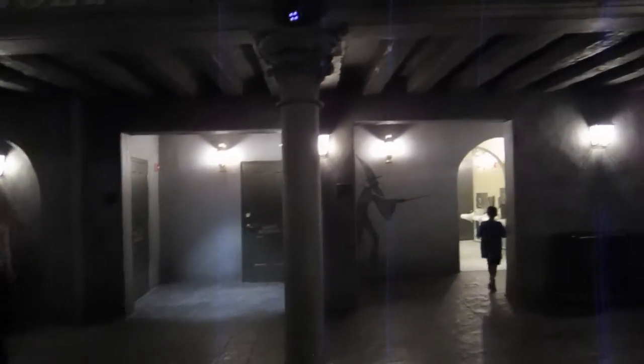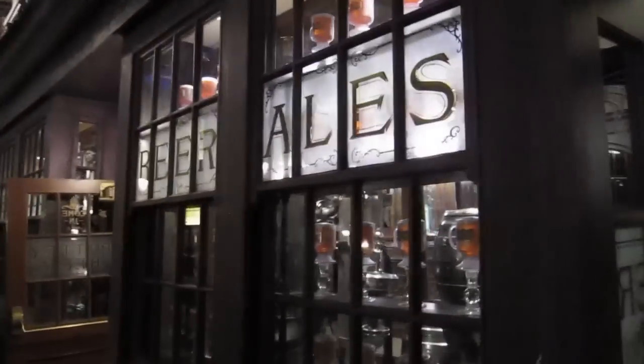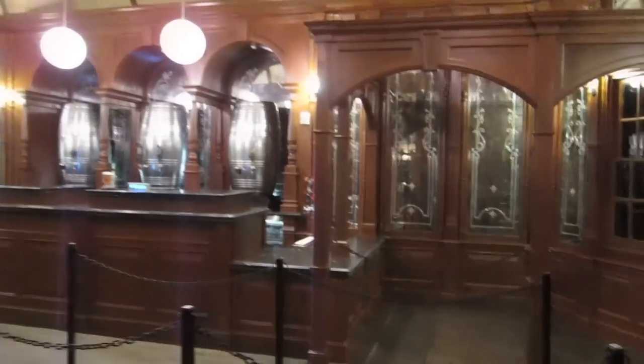So this is the most empty you will ever see Diagon Alley, but it is so cool to look at all the shops that they've got here and all of the little bitty details they've got. Even the bathrooms are nice, but it has been a great, great time. Super cool. This is the beer and ales store. You can see everything is just super cool looking. And I'm incredibly impressed, so you definitely have to come by.